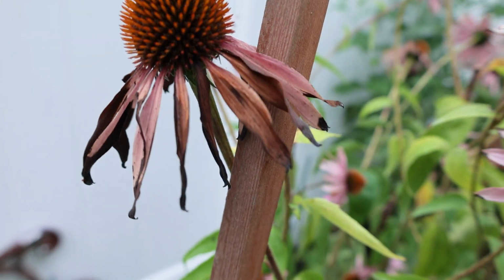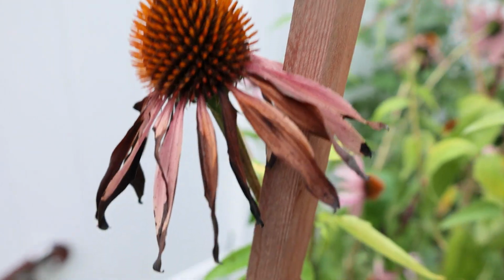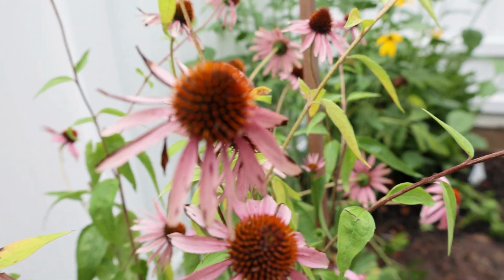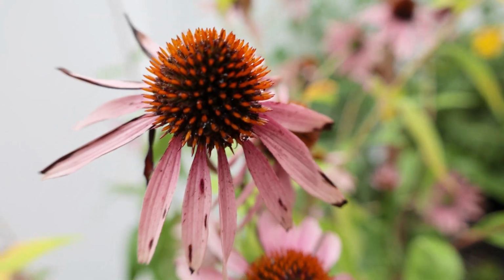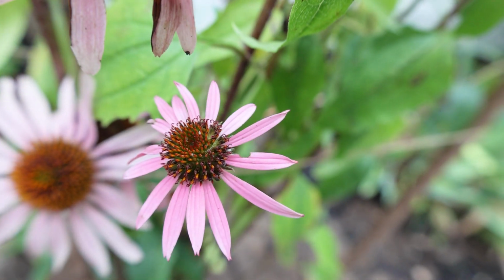This one is dying back, and if I leave it, the birds are going to come and pluck off all the petals to get to the seed. The goldfinches especially love it. Most of these are dying back. I need to be getting some new ones. I think this one's fairly new, which is good.